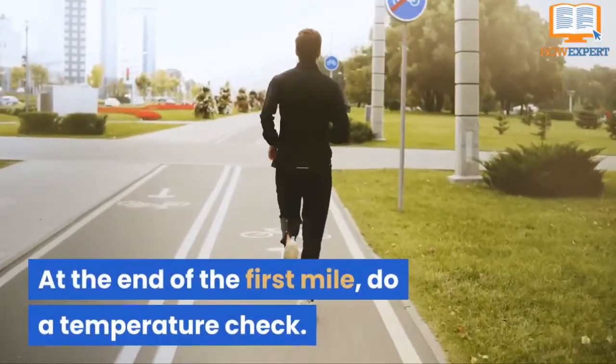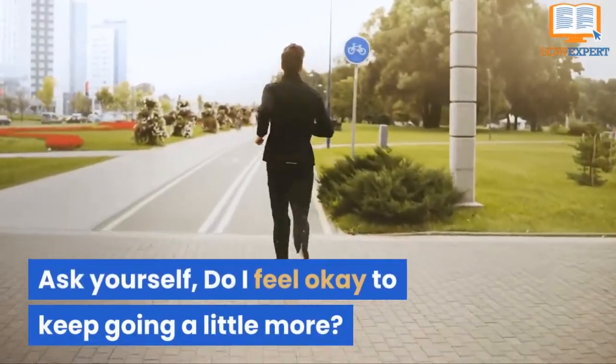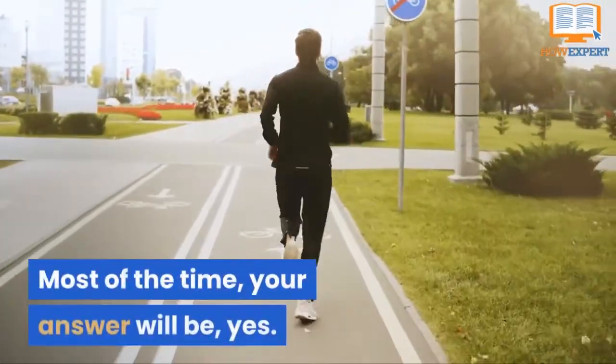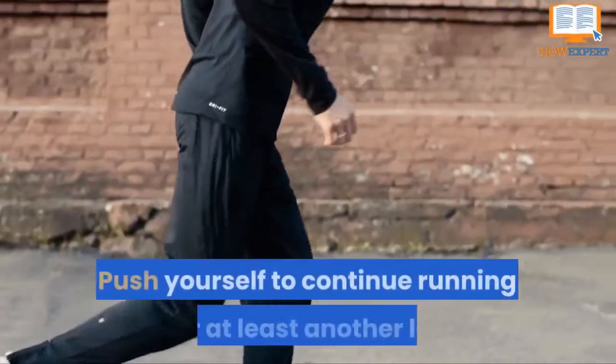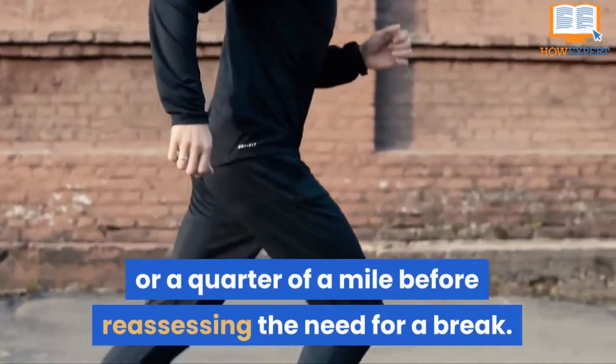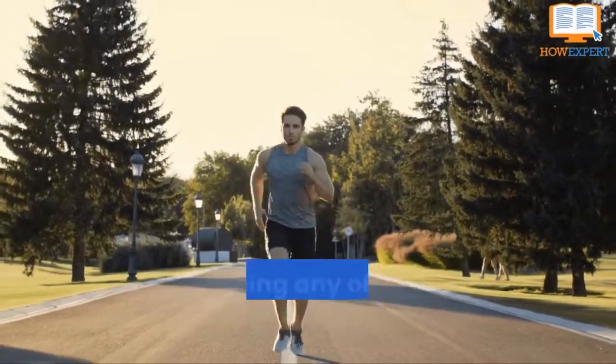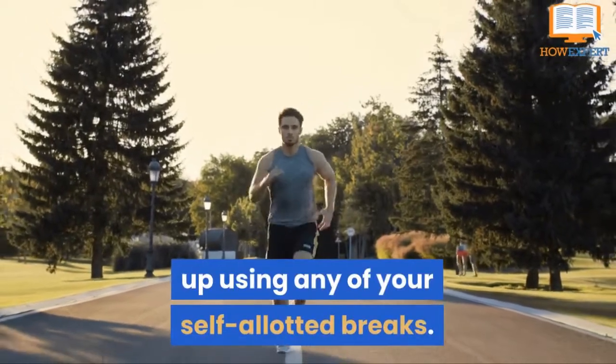At the end of the first mile, do a temperature check. Ask yourself, do I feel okay to keep going a little more? Most of the time, your answer will be yes. Push yourself to continue running for at least another lap or 1/4 of a mile before reassessing the need for a break. You'll be surprised how often you won't end up using any of your self-allotted breaks.